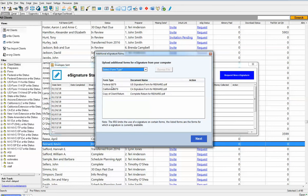So now instead of just the 2 forms, 8879, we have a total of 6 forms that can be sent through e-signature. So those are some of the highlights of what we've changed in 2017. There's a lot of other stuff that we did, but I think these are the things that have the most impact, and hopefully these are things that you think are interesting and useful.